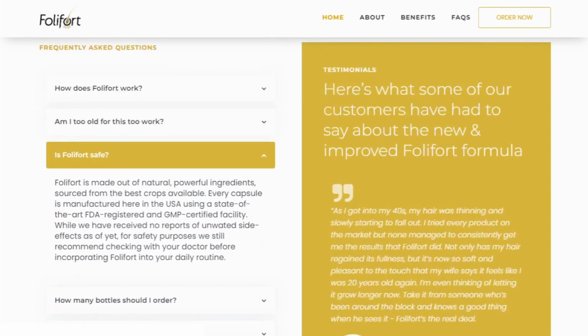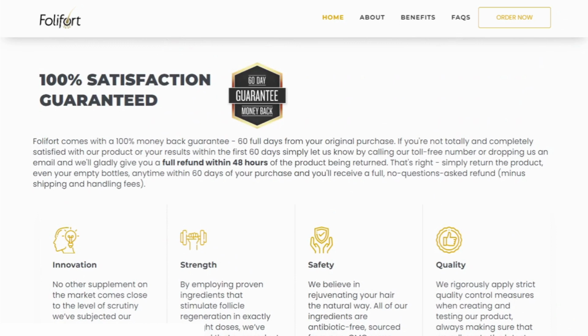And I have one more important thing to tell you. The Folifort supplement for hair growth has a 60-day warranty. That is, if you're not totally satisfied with the product, you are guaranteed full refund.